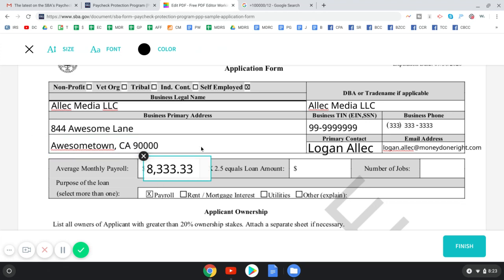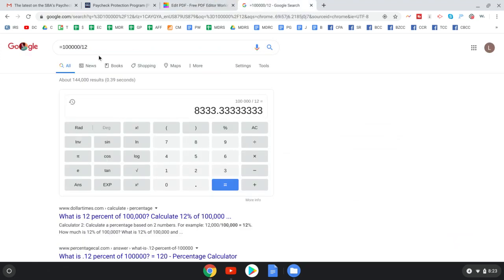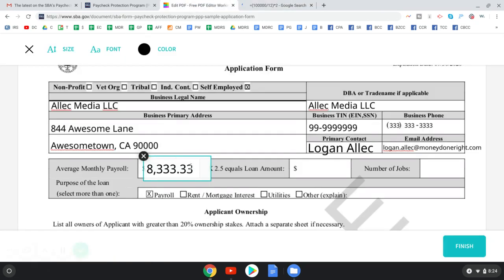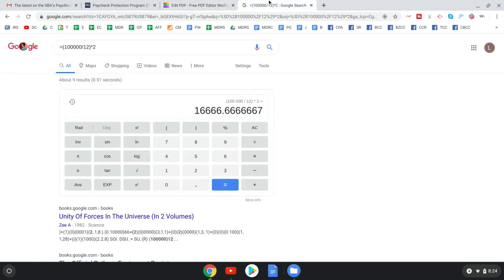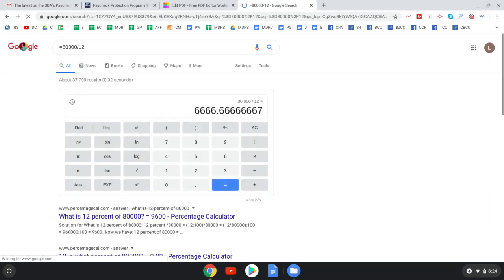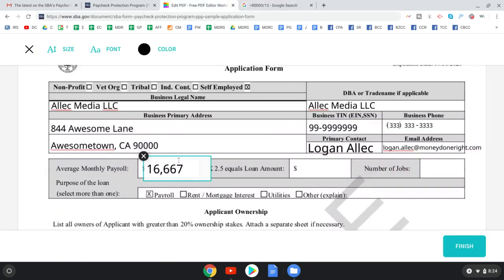Now, what if you had another employee that you paid more than 100 grand? Well, then you would multiply that by 2. So if you paid yourself 150 grand and someone else 120 grand, this is what you would put in the monthly. For people who made less than 100 grand, you would just put their average monthly payroll. So if you paid some guy or gal 80 grand, you just divide that by 12, and you could add that in.